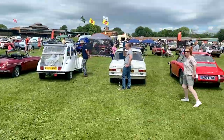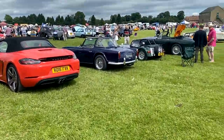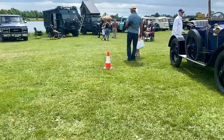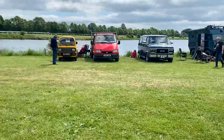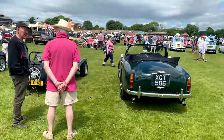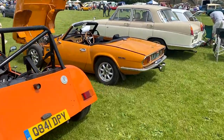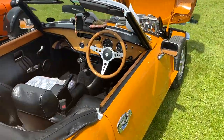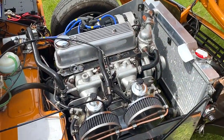Yeah, it's a wonderful turnout today. Got a few old ones here. Look at this. Triumph TR4A. Bit of a Spitfire. Here we go, we've got some engine footage here. Look at that. Wonderful, that.